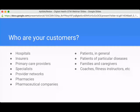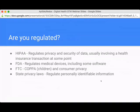Now, on the right-hand side, you see these two columns here. There are hospitals and big businesses on the left, and on the right-hand side you have patients, general patients, patients with a particular type of disease, families, coaches. On the right-hand side, those are all entities where, if they are your customers, if they are the ones paying you, you might be in a different category. You might not necessarily be regulated at first, but these are all in the realm of potential customers.